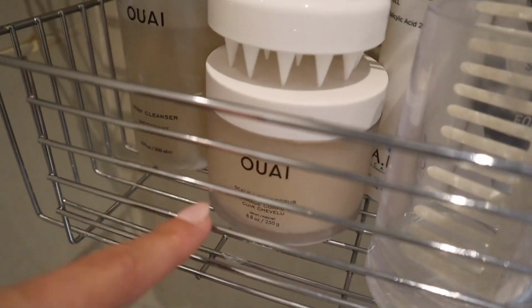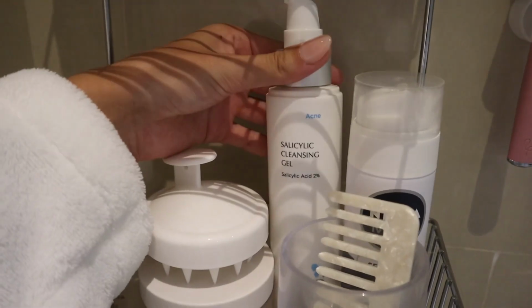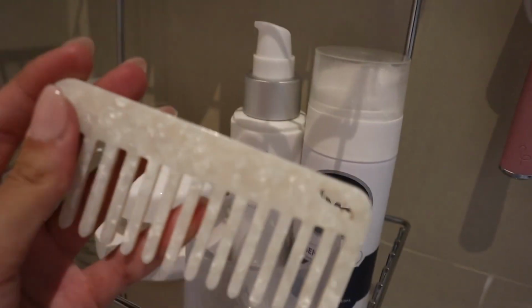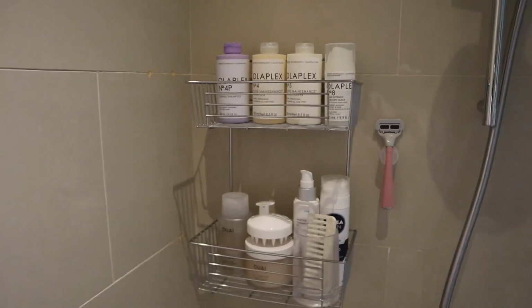And then this is an Away scalp and body scrub. And then I have my face cleanser because I just wash my face in the shower. It makes it so much easier. I have this shaving foam. And then I have this Functional Beauty wide tooth comb. But yeah, that is my shower organization.